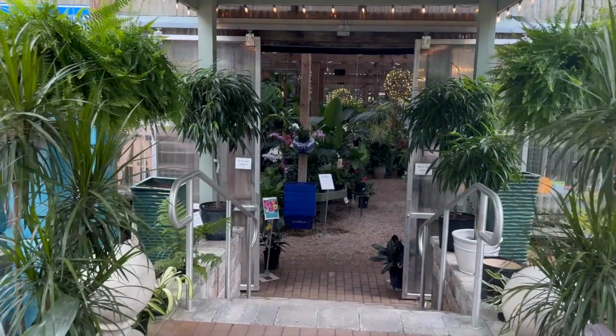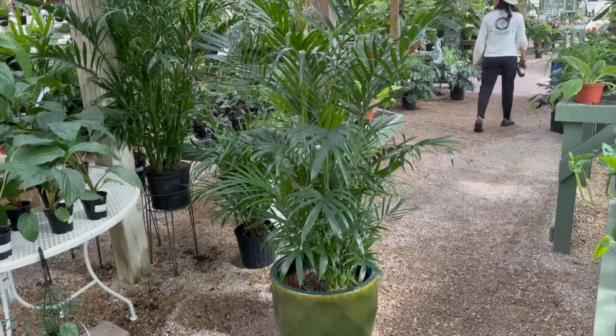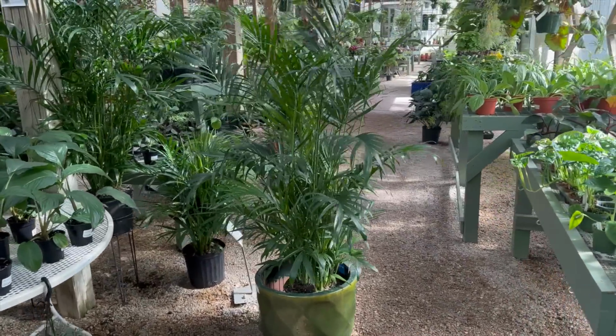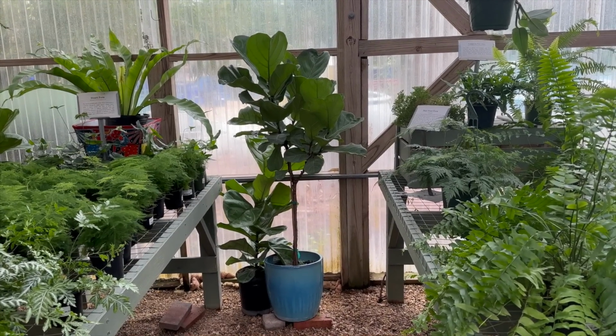So we have a beautiful nursery where I live, and so I went there, and I just had this feeling that I would go there and a tree would just kind of speak to me. And that's what happened. So I went there, and the tree that spoke to me was called a fiddle leaf, and I love it. It's so easy to take care of.